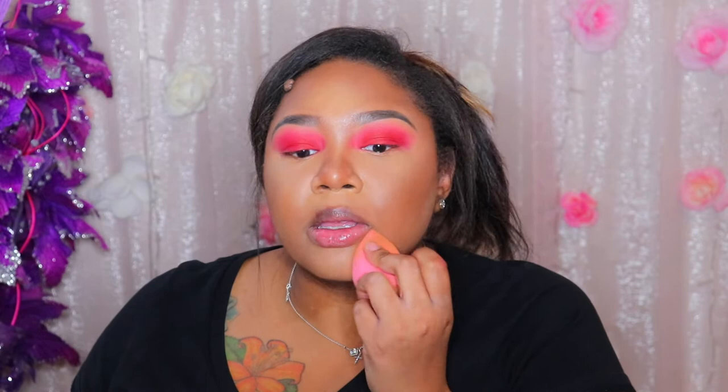So I don't think I'm gonna bake. I think I'm just gonna set with my Charlotte Tilbury powder. I just don't feel like baking because I'm not gonna be wearing my makeup all day. I just take that same beauty blender I used to blend out my concealer. I'm gonna use that to set my powder.